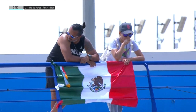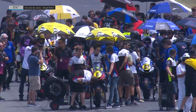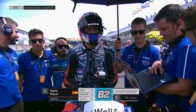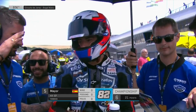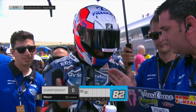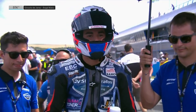There's a flag that my girlfriend back home will be watching and really enjoying, the Mexican flag, waving for the rider down in 10th in the championship and also 10th on the grid. That is Moreno, the Mexican Guillermo Moreno, who picked up a best result of 9th in Estoril. And he was a little bit further down the grid. But Moreno is really coming on strong this year, and he'll be hoping to do all of the Mexican contingent in the championship very well indeed.